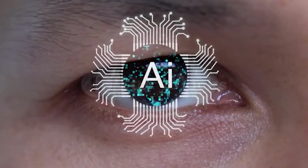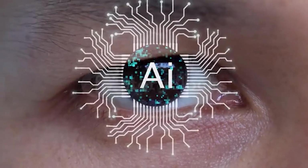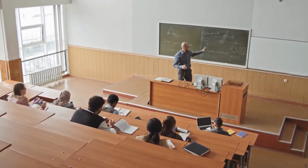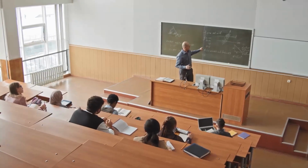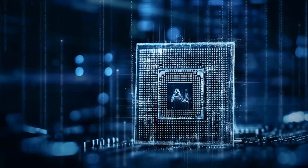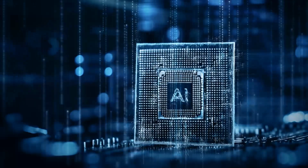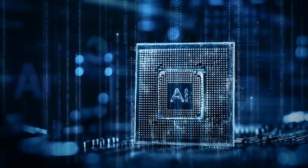But this AI revolution isn't without challenges. We're still grappling with issues of privacy, academic integrity, and determining which skills are truly essential. As we look to the future of education, it's up to us to shape how AI will be used. What role will you play in this evolving landscape?